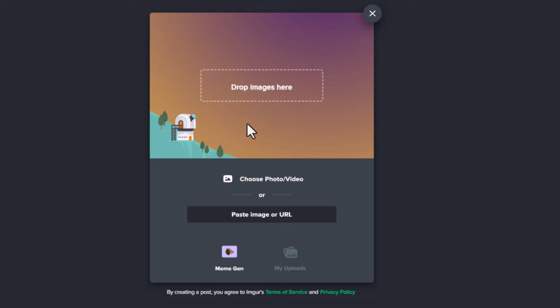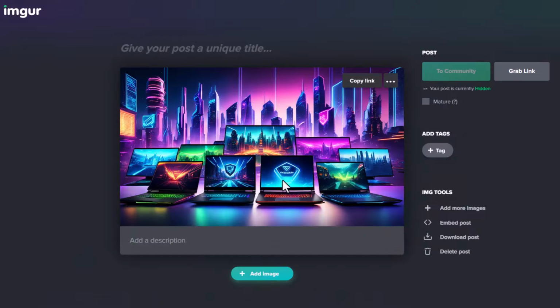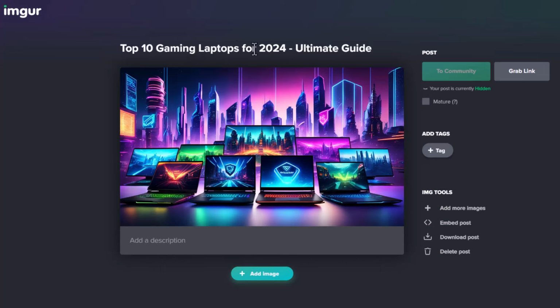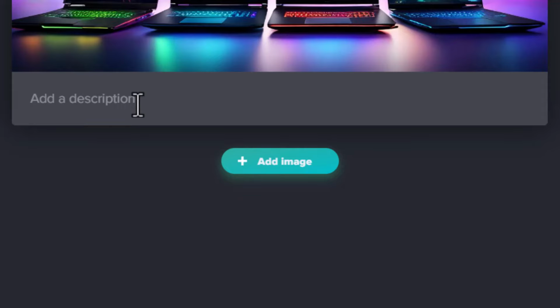Now to upload an image, you want to go back to this Google Doc and download this image, then go back to Imgur and click on this button to upload the image. And then you want to copy the title of this Google Doc here, go back to Imgur and paste it here. And in this description box, you want to go back to this Google Doc, copy this introduction part of this article, then go back to Imgur and paste it here.